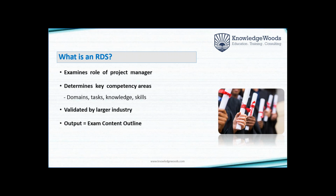The work of the steering committee and the task force team is then validated by a larger group of project management industry experts through a survey. PMI has more than 1,000 fellow project management professionals and PMPs from across the globe who review the analysis and verify that the survey is accurate and reflective of the role of a project manager. Then what happens after that? Once all the research, analysis, survey, and verification is done, all of this research is finally compiled into the exam content outline. In this case, the PMP exam content outline, which in layman's terms we sometimes call the PMP exam blueprint. It is the ultimate output of this research and is shared with all relevant users of this certification.